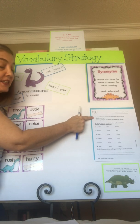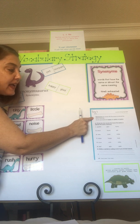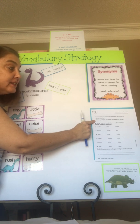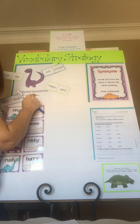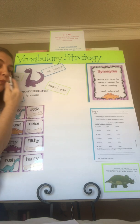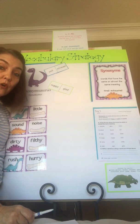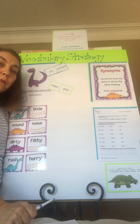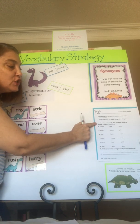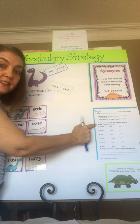And up at the top, it tells us, again, that synonyms are words with the same or almost the same meaning. It says some synonyms for happy are glad and joyful. Well, over here, little Miss Synonymsaurus had happy and glad. So in first grade, we see those synonyms a lot. But as you get into second grade, you're going to see even more synonyms, and you're going to want to make sure that you're using those words in your writing. Let's look at what the directions tell us to do. Circle the two words that have the same or almost the same meaning.